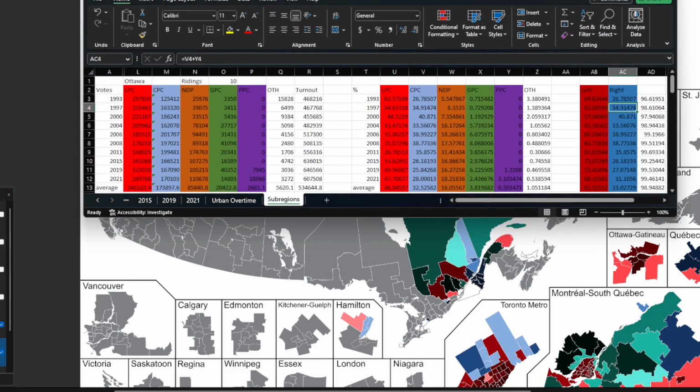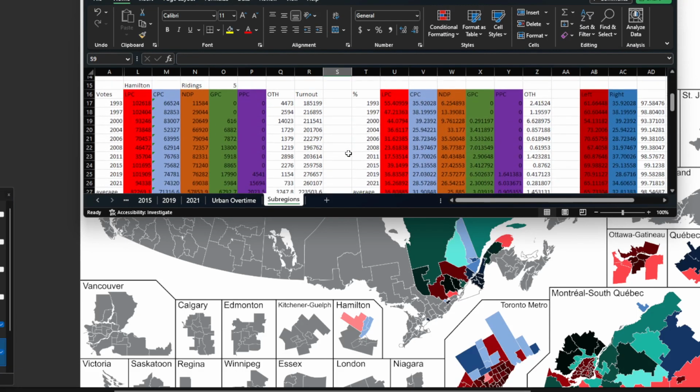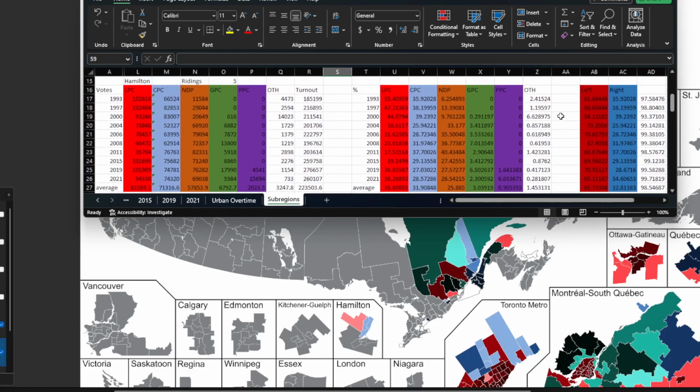For the Conservatives to win a majority and Poilievre to lose a seat. That might be the first time in Canadian history that would have happened. Seems pretty unlikely to me. Then we move into Hamilton. Hamilton is a more interesting story.